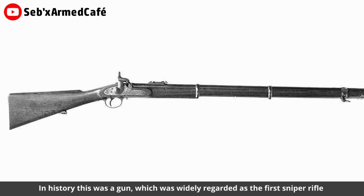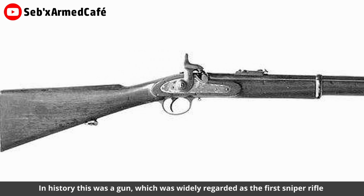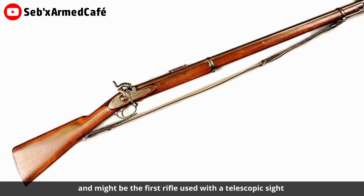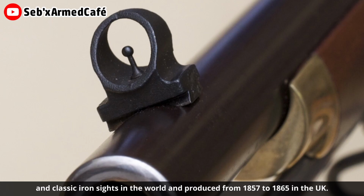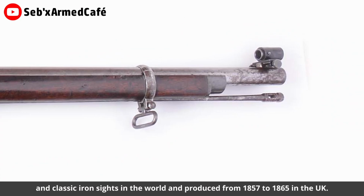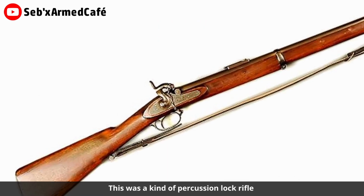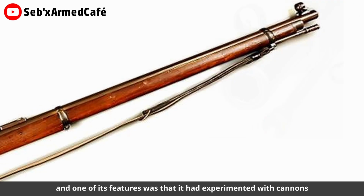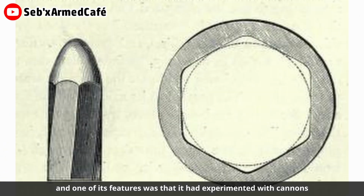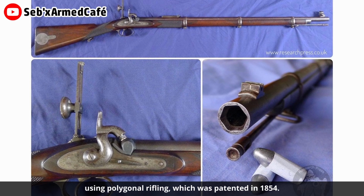In history, this was a gun widely regarded as the first sniper rifle, and it might be the first rifle used with a telescopic sight in the world, produced from 1857 to 1865 in the UK. This was a kind of percussion lock rifle, and one of its features was that it had experimented with cannons using polygonal rifling, which was patented in 1854.